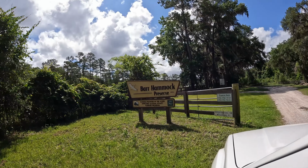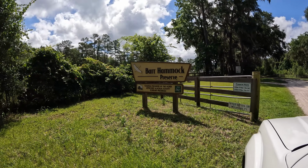Good morning. Our next stop on the tour is Barr Hammock Preserve. This preserve is actually over 5,700 acres, so it's huge. And it's only about 7 minutes down the road from historic Micanopy. Yeah, so it's a quick drive.